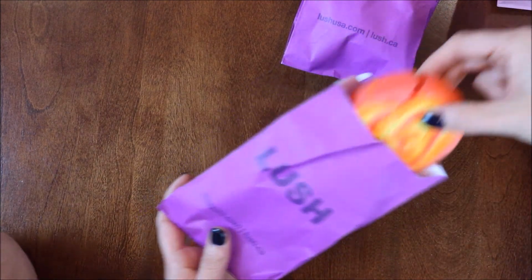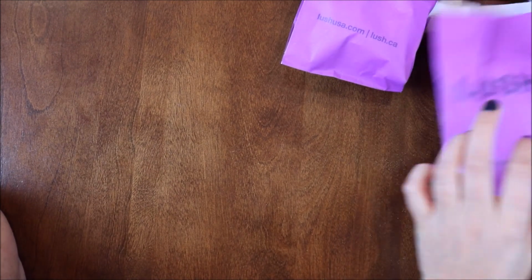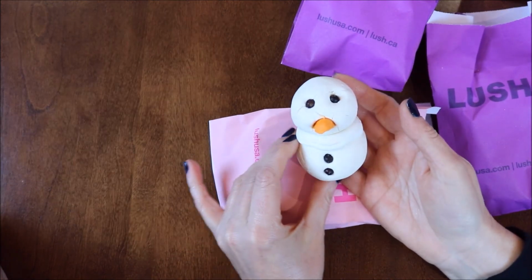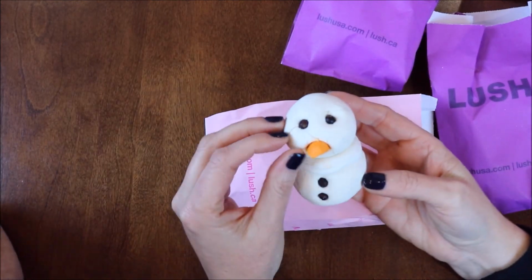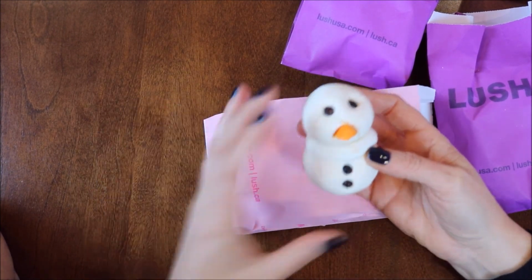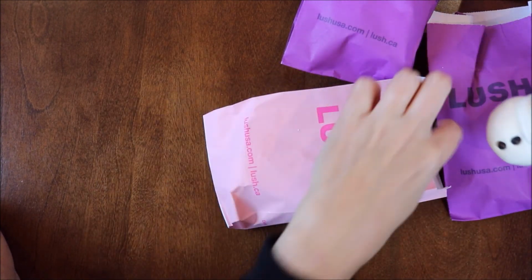This is like a citrus bubble bar. And then this is the cutest one ever, you guys. It's a snowman bubble bar. Is that not so cute? I thought that was so cute. And it's vanilla, I think, is what it's supposed to be. And again, you just break off chunks of it. So this will last for several baths.